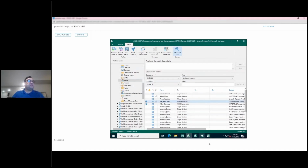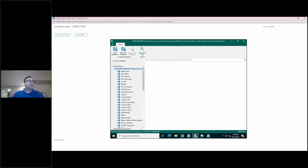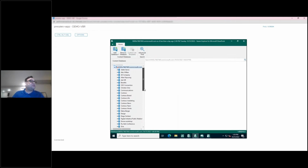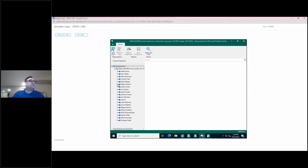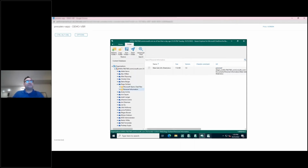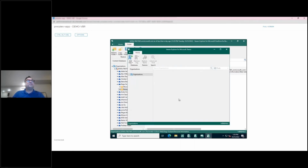And then outside of this, as you can see, this is SharePoint. I have the ability within SharePoint to do very similar things with Diego or anybody else's environment. So I'm going to be bugging my buddy Diego again. So you can see everything that Diego has within his SharePoint environment, which is going to take a second. But then again, his OneDrive environment is also here. So we're just grabbing, and we can check all his chats, his personal information. And on top of that, we also have the ability of looking at his various Teams information.